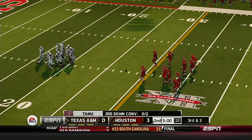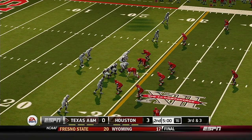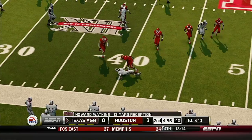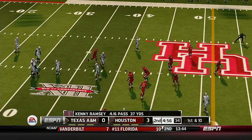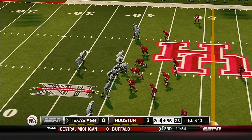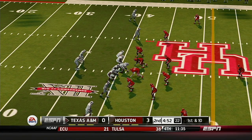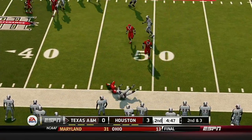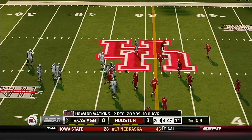Set to resume action here in the second quarter, and we've got a tight ball game. He's got it with room to run. That's a gain of 14 yards on the play. First down. He gets hit out of bounds at the 48-yard line. That's a gain of seven on the play. That'll bring up second and three.